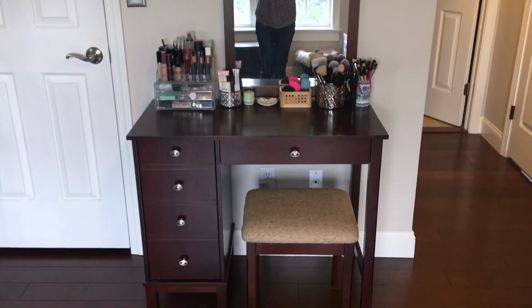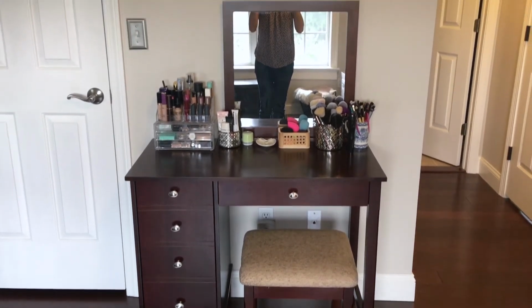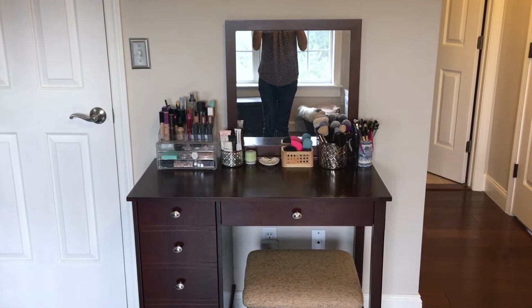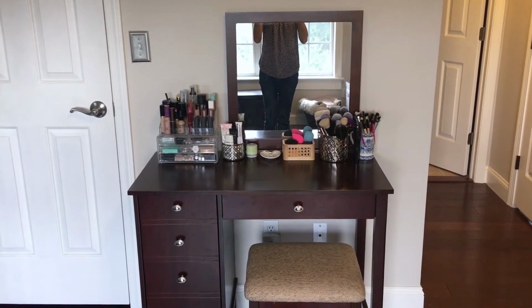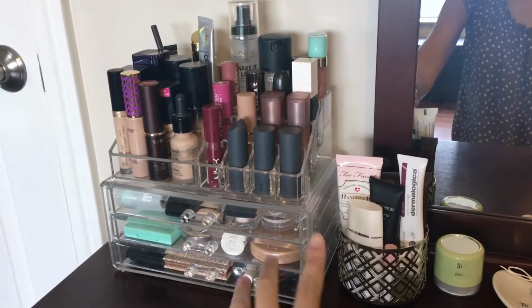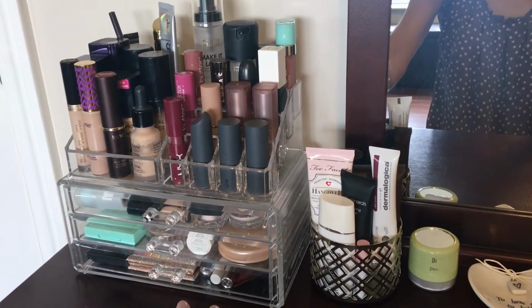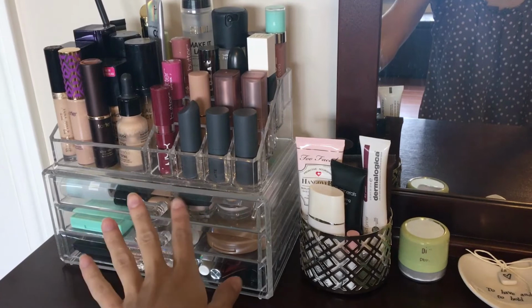And with all of that being said, let's go on over to my vanity and check it out. So this is my vanity. This is where I sit and do my makeup on an everyday basis. So this is in my bedroom, which is not the room that I normally film in. So in this organizer, I keep the majority of my makeup that I use on an everyday basis. So we'll go through that in a minute.